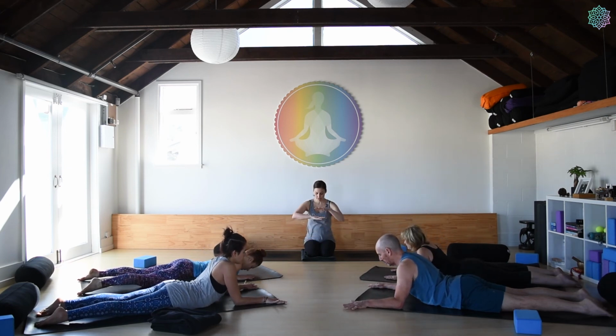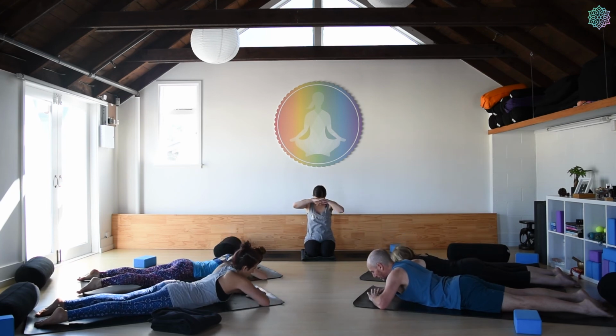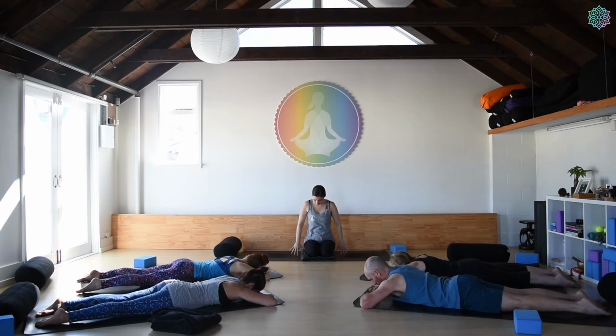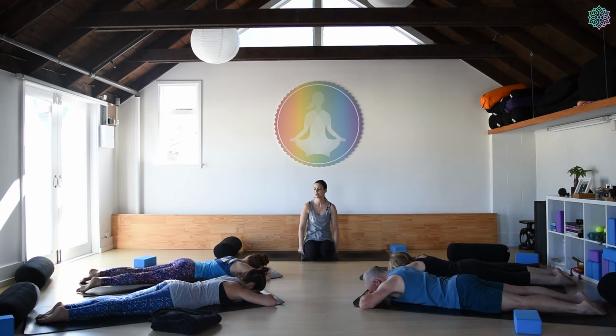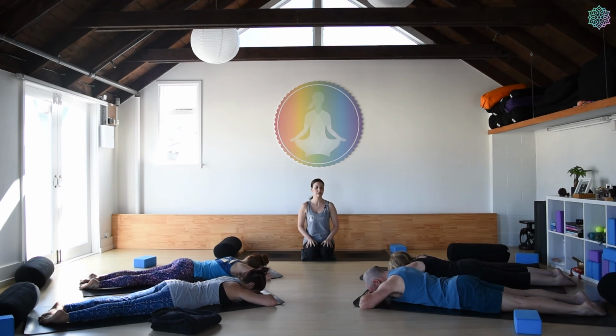Once again, feel free to stack the hands if you like, or bring arms down alongside you, palms facing up, resting a cheek on the mat. Slowly draw your toes together. Let your heels hang out. Give the hips just a very gentle little shimmy. And just let the upper body completely soften.